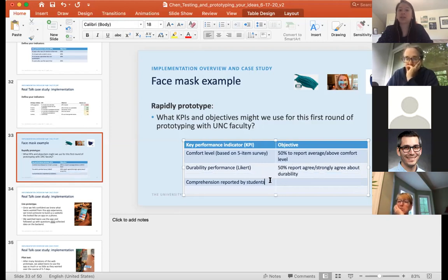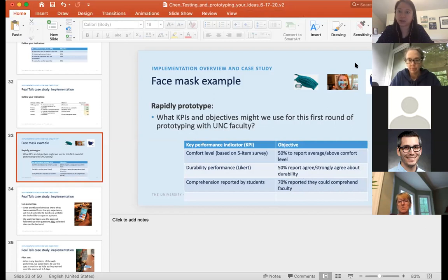And then in terms of comprehension reported by students, at what point would it be problematic? And so not necessarily the goal, but personally, if it was fewer than 70% reporting that they could comprehend faculty, I think that that would be a critical threshold. Like ideally 100% of them would report that they could comprehend, but if it's anything lower than 70, I think that we would potentially think about that potential mask option.